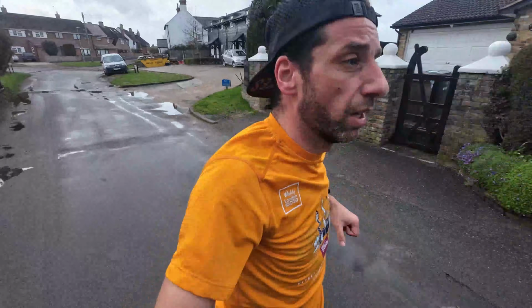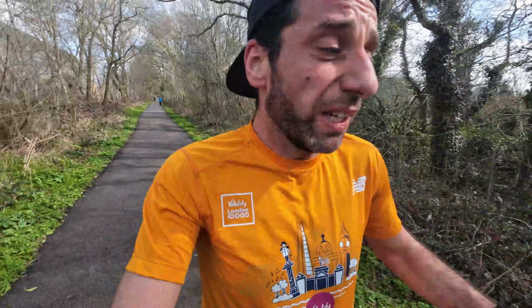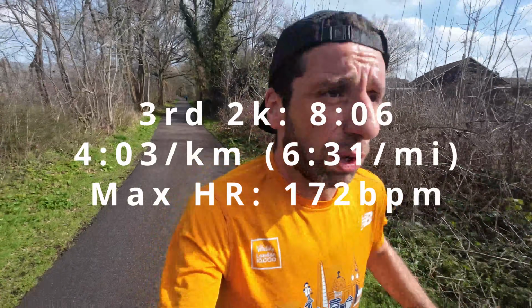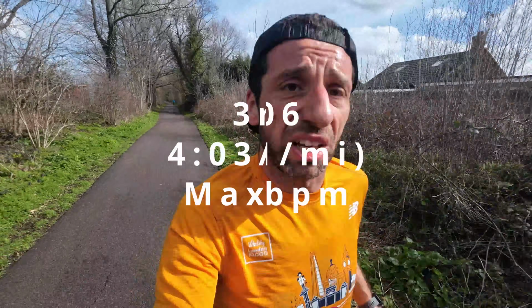Two minutes don't last long today. Last rep. Right, just coming to the end of rep 3. Just a reminder, this is not a race. This is not a VO2 max session. This is a threshold session, so don't go anaerobic. Having said that, I just had to slow down a little bit. I was going up the hill into the wind, and that was an 8:06, so 4:03 kilometer pace. This time, the heart rate peaks at 172.